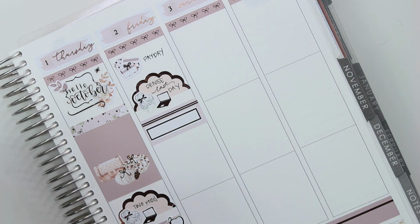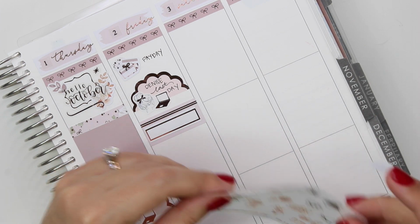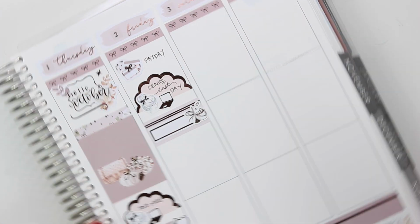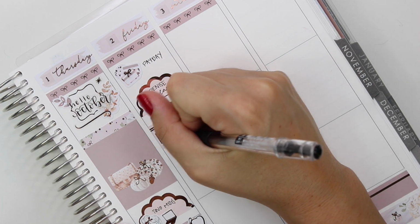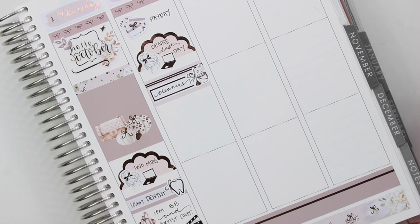Less of a sweet candy, like a fruity candy person, but you know, never say never also. Okay, so I'm gonna grab this little mop from Crafts by Towie and just mark cleaners. Okay, that's cute.